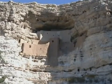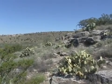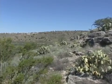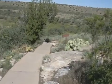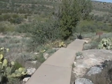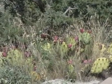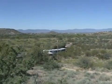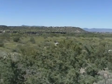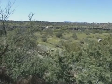That's that wren they were talking about. The state bird. This is over at the Montezuma Well area. If you listen close, you can hear some really obnoxious cricket sounds.